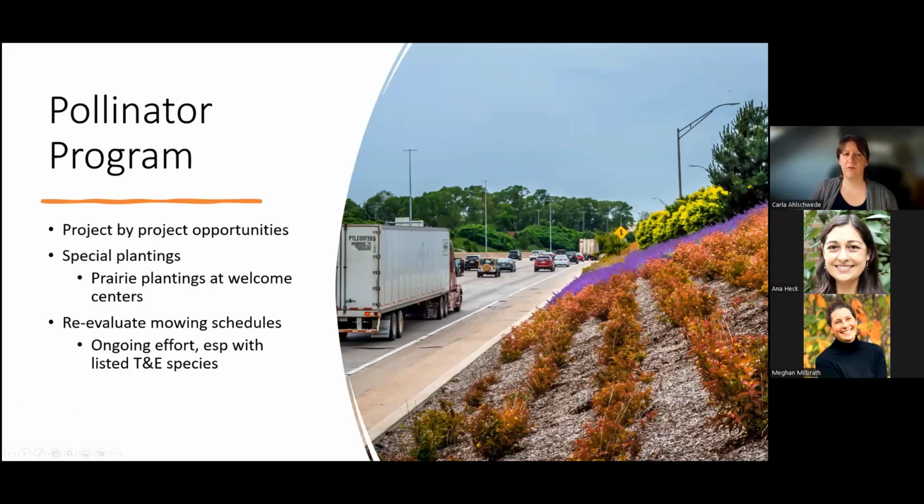And so construction projects also give us opportunities to remove all dead trees, potentially remove undesirable species, and then plant in flowering trees or more pollinator habitat. We also do special plantings. For example, we have a couple different prairie plantings at welcome centers. And rest areas are also another place that is an excellent opportunity to plant a lot of flowers. Many of you have probably been to a rest area and seen some of the plantings that we have there.